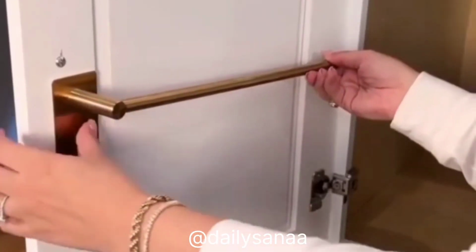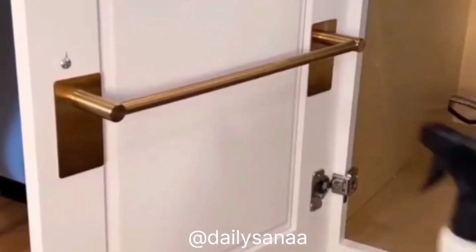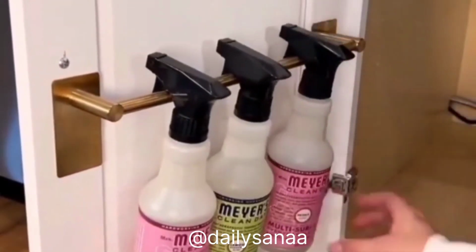I suggest this gadget, which can be installed without holes. It can be used as an organizer for cleaning tools or as a holder for kitchen paper.